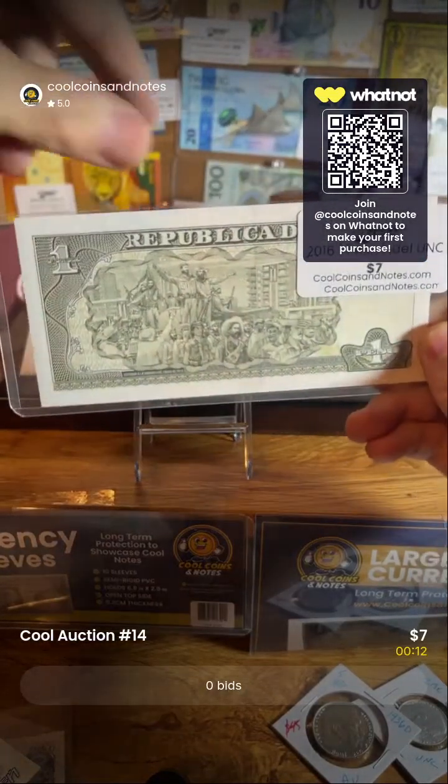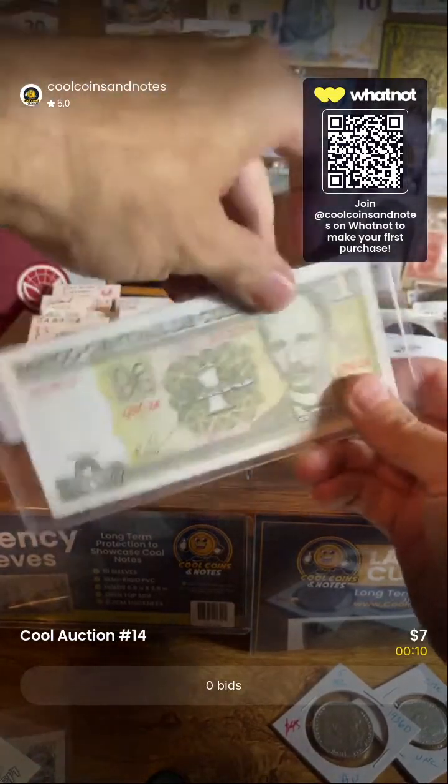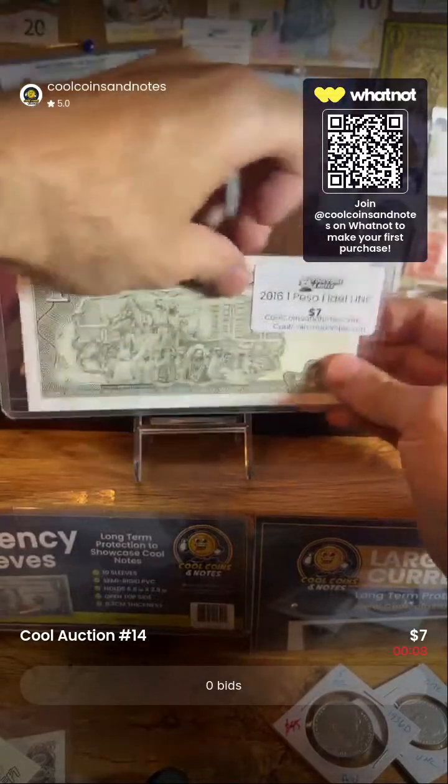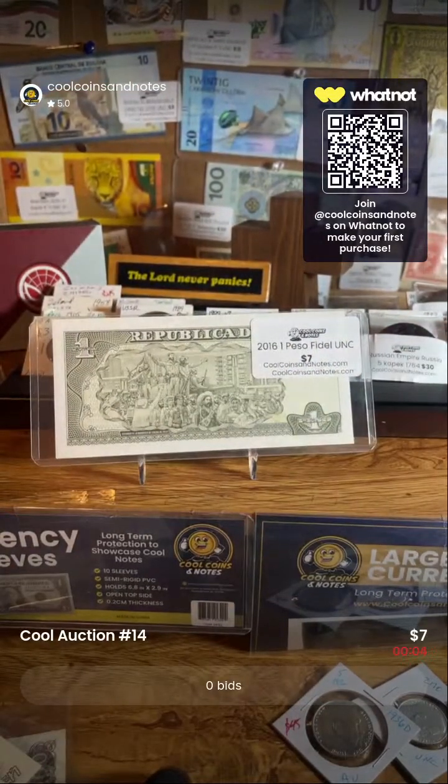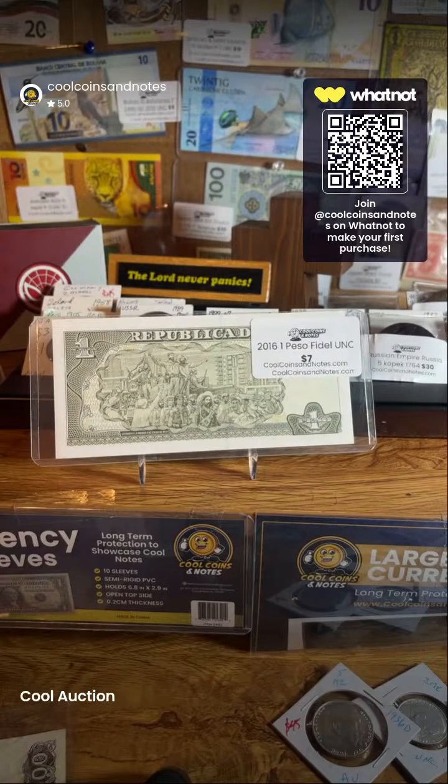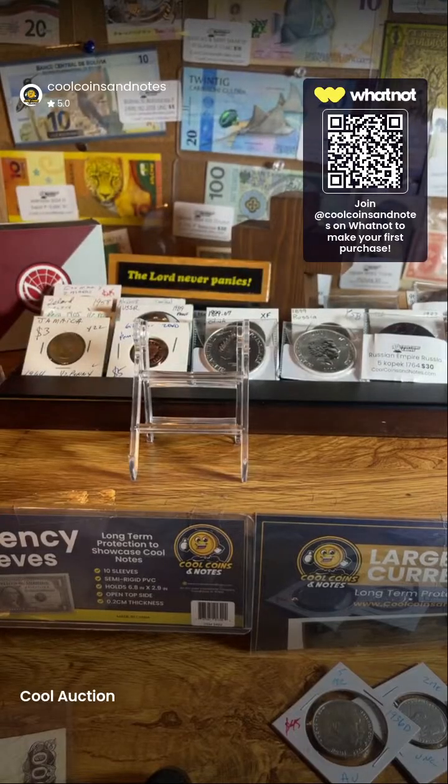It's 40. Yeah, it's 40, but that's where it would be in that condition. I mean, at full retail, it's 50 in that condition. But no pressure. You don't have to buy it by any means. Let's see here. Let me know what else you want to see too, y'all. So we're gonna keep going.